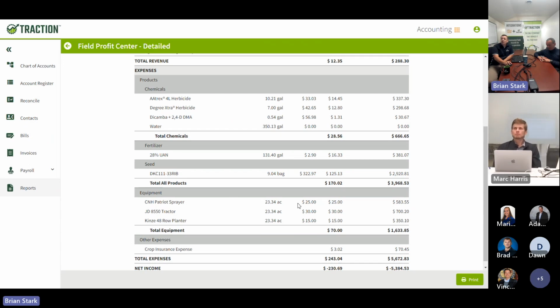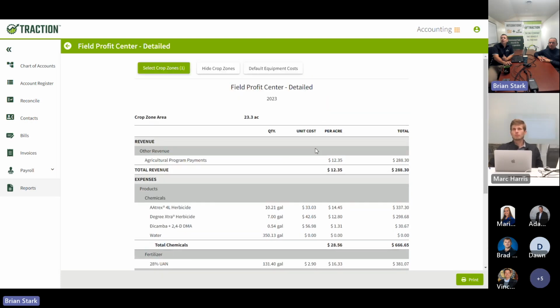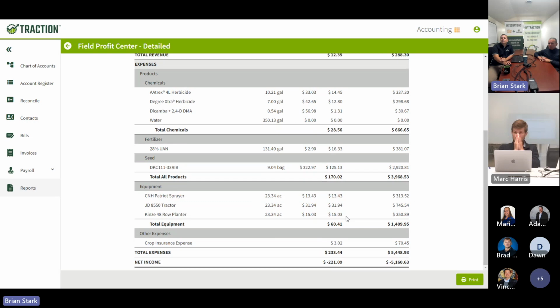So you can look at it a couple of different ways in terms of the equipment costs on a field. You can do a default for maybe the beginning of the year because maybe you haven't recorded many field records yet or allocated many expenses to a machine. You're trying to get a true picture of your costs into a field. But as you proceed throughout the year, you definitely want to do the actual equipment costs and get that information.